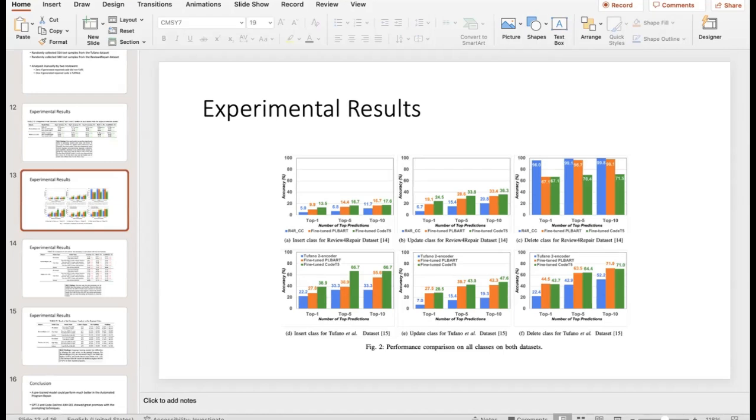Yes, sir. But I personally doubt these figures, because I do not understand why the review for repair data set was that high, but on the other hand, for the Tufano, the same delete is not performing well. I thought that the first one is for the sequence to sequence model, and the second one is the transformer based. But sir, I felt like the transformer based model should perform better than the sequence to sequence, right, sir?